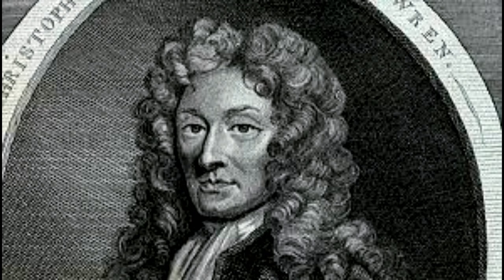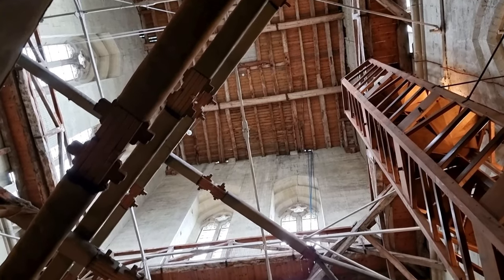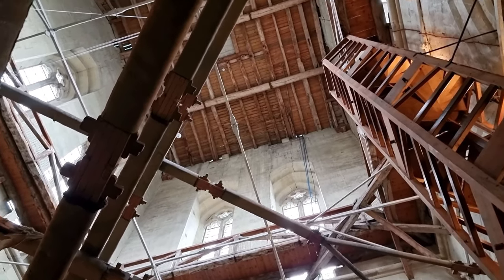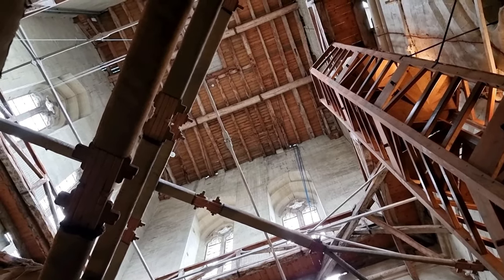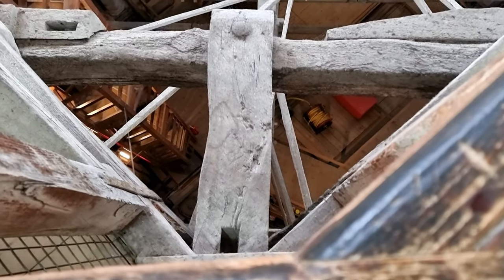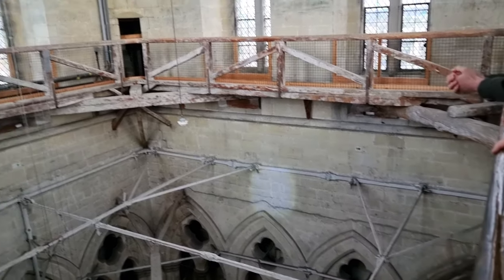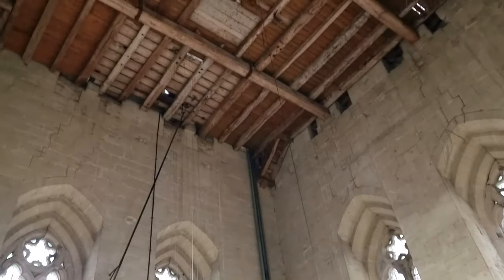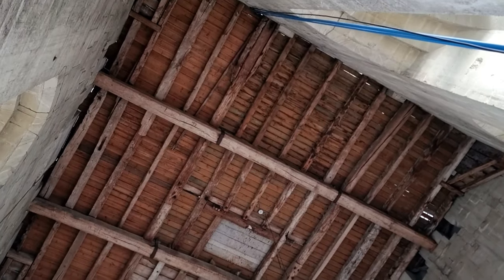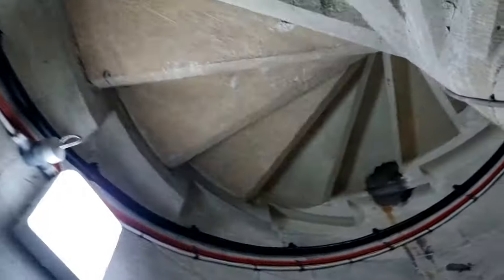So Christopher Wren added some timber beams and four ceilings to support the tower. Okay, so look at the top of the original tower. That stonework is rubbish. And a lot more has been done to strengthen the tower. No, it's from the night watchman's chimney. It's medieval rust.